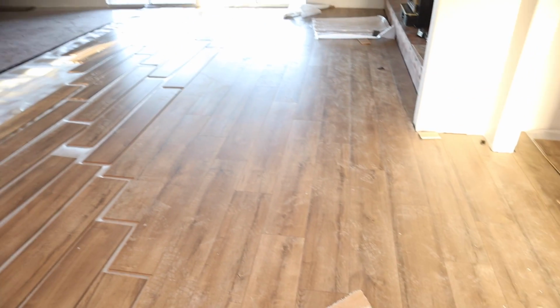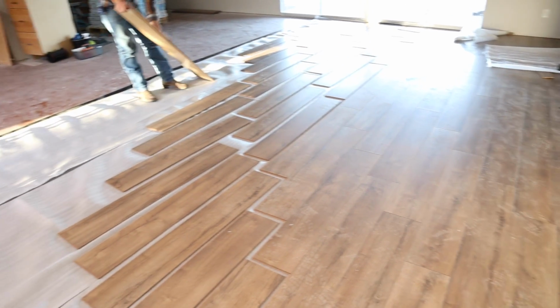More progress in here with the flooring. Got it out to almost the middle of the room.